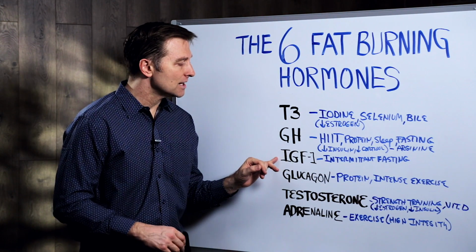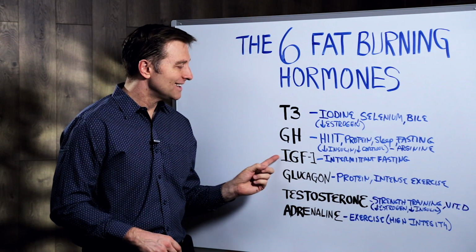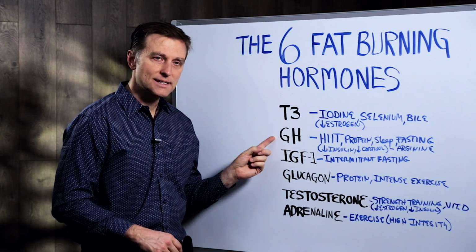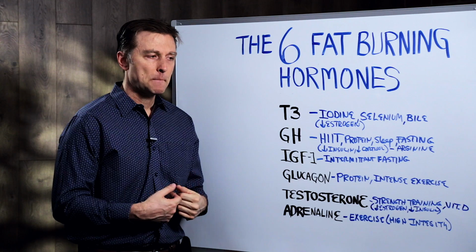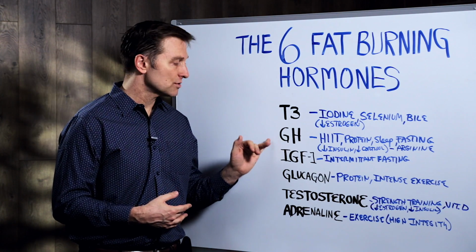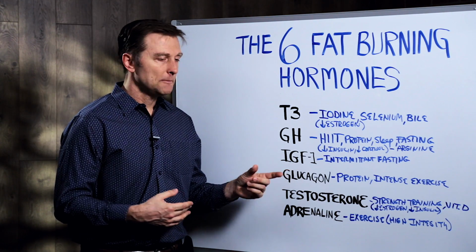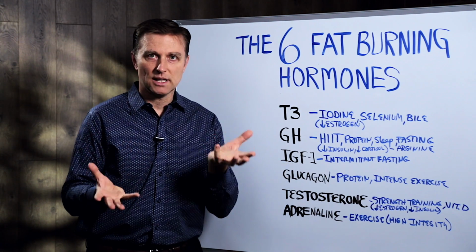Okay, IGF, insulin-like growth factor number 1. Okay, so a lot of people don't know about this one, but this is very similar to growth hormone. It's basically the hormone that's an extension of growth hormone. Growth hormone triggers this hormone, and this is made by the liver. But this one reciprocates with insulin.